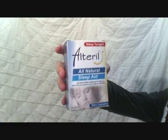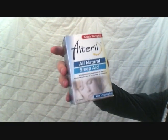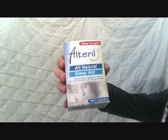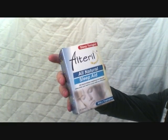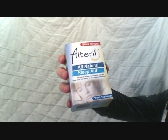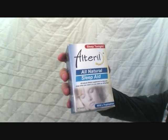So really the first thing I'm not too keen on about the product is that you do have to keep using it to get the benefits. I mean, it's really the same with any product like this. If you do stop taking it, then you might have trouble getting to sleep again. You're not going to have all the relaxing effects.